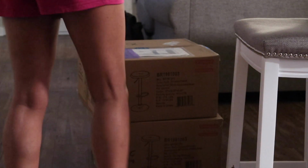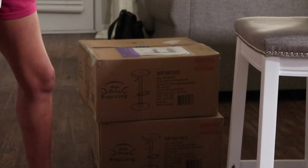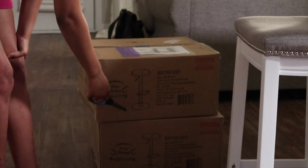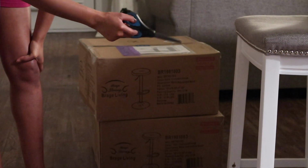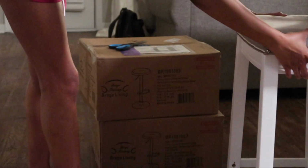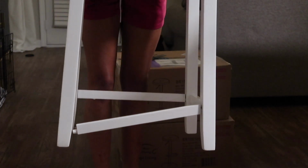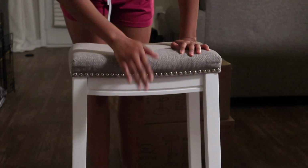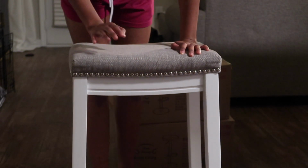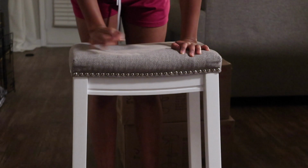All right. So this next package is actually my bar stools, as you can probably see right here. So I ordered new bar stools to go in here. So these old ones are about to go to the trash. As you can see, this is what the old one looks like. It's pretty much broke, it's falling off. On the top part of the cushion, there's a little board right underneath here. I think the board is cracked or something, because you can feel it's broken when you sit down.